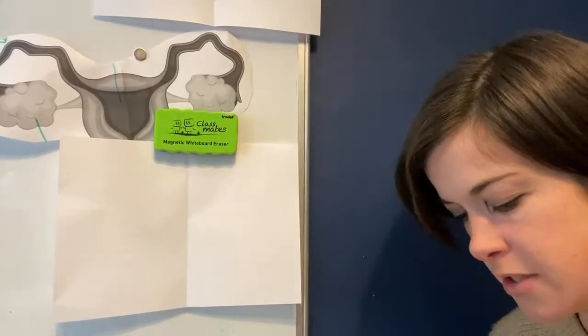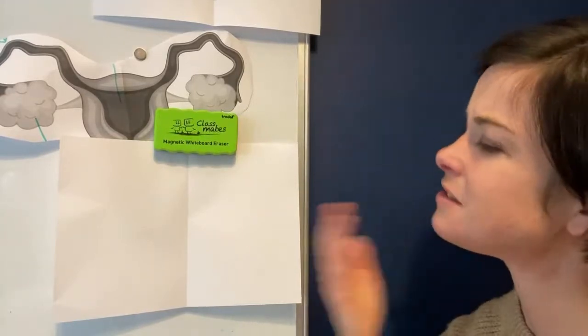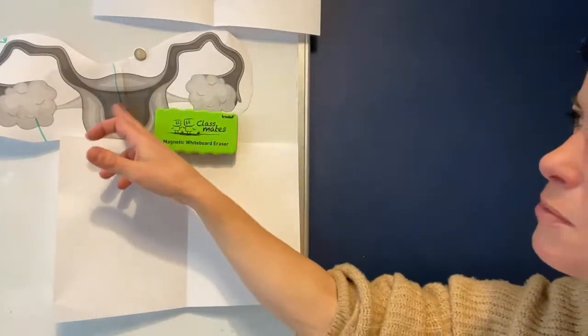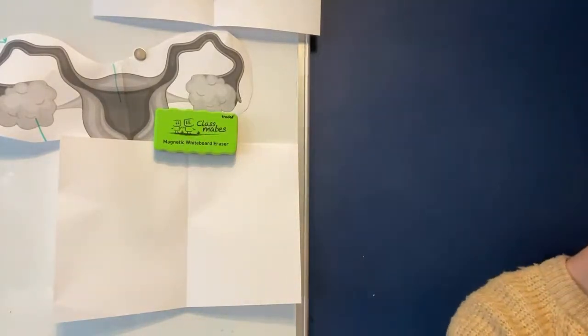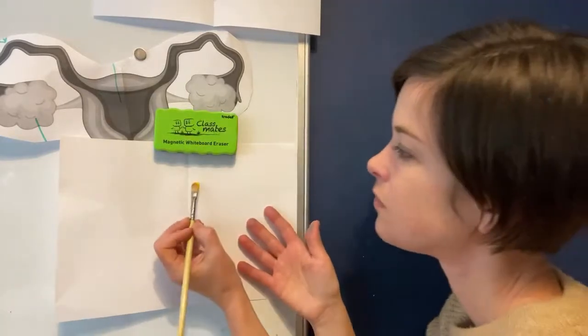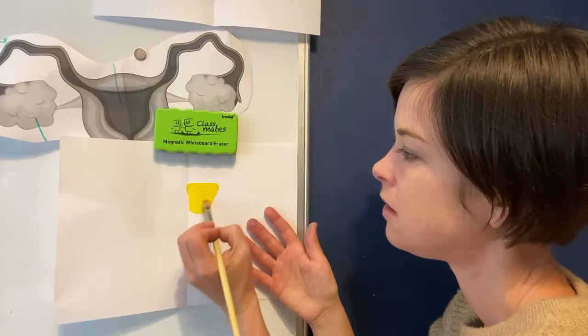Okay, so what do we do? I guess we'll start with the uterus. I don't know what colour to use because I used orange for skin, but obviously this isn't skin. It's a tube, so let's use yellow, like I used yellow for my urethra on my male system. So I'm going to draw a kind of triangle at about halfway up my paper, which is going to be the uterus. There we go.